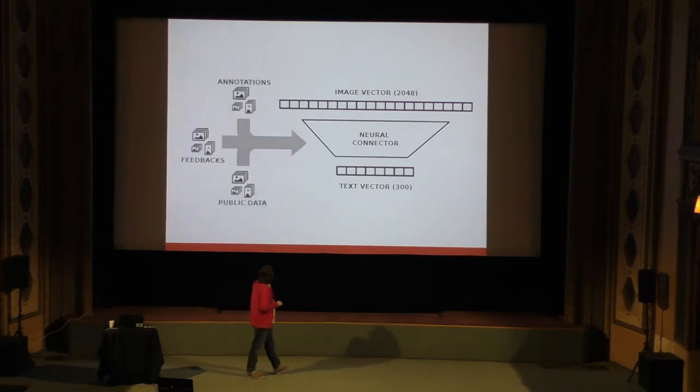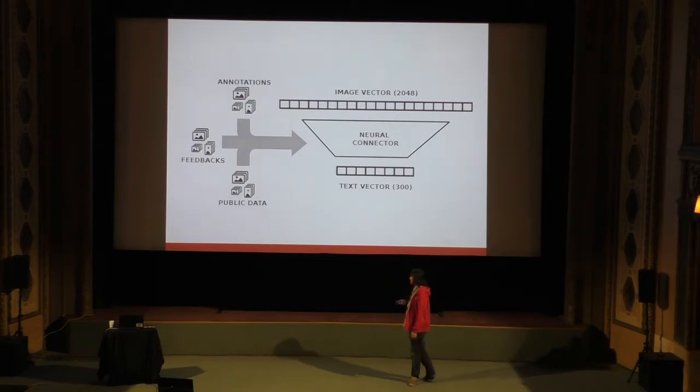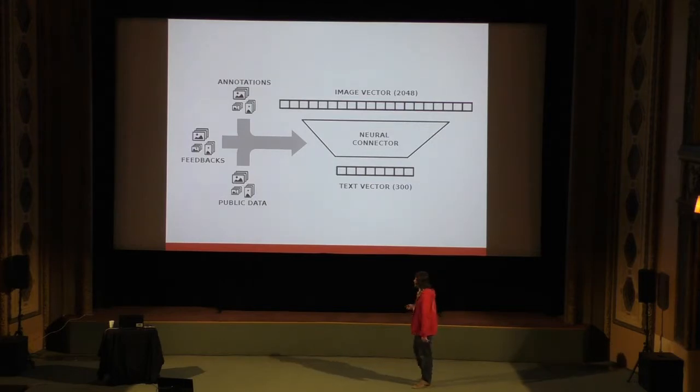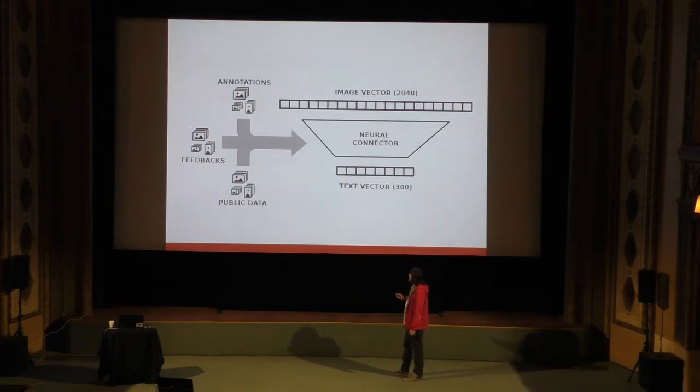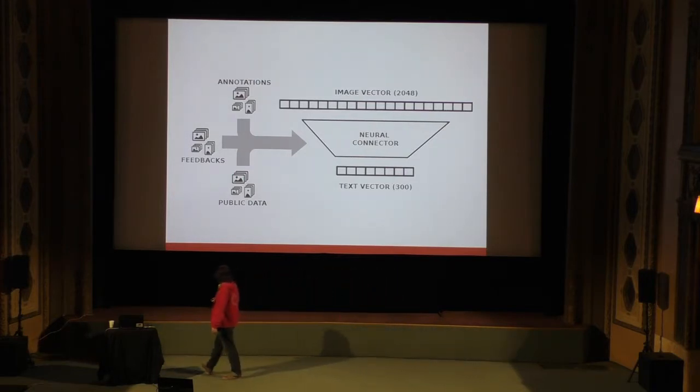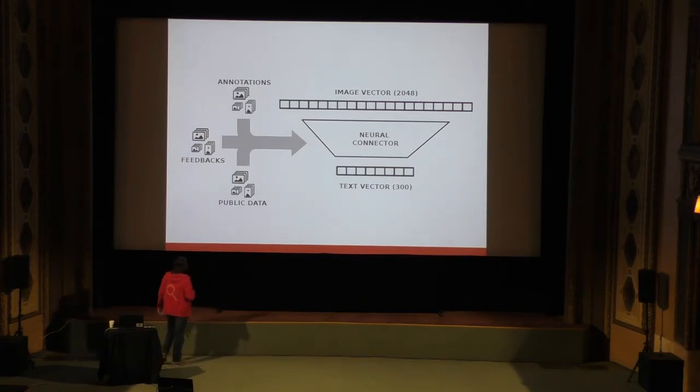And we trained this connector on a lot of sources of data. We have our own annotations: this image can be described by these queries, by this text. We also have user feedback, the clicked images and the not clicked images, so we can connect these images to text also by the feedback data. And there are some public data sets which can be used. Usually they are in English, so you need to translate them a little bit, but it works in some way.